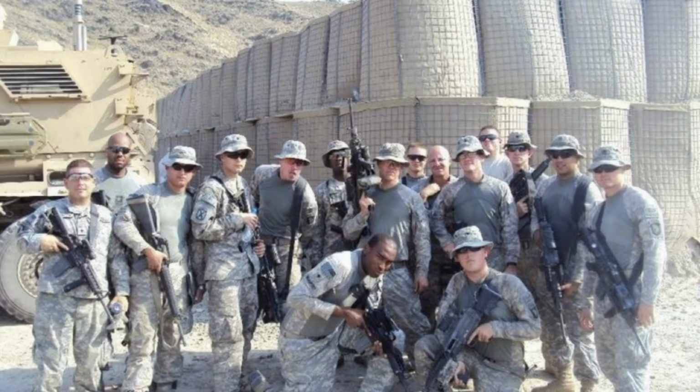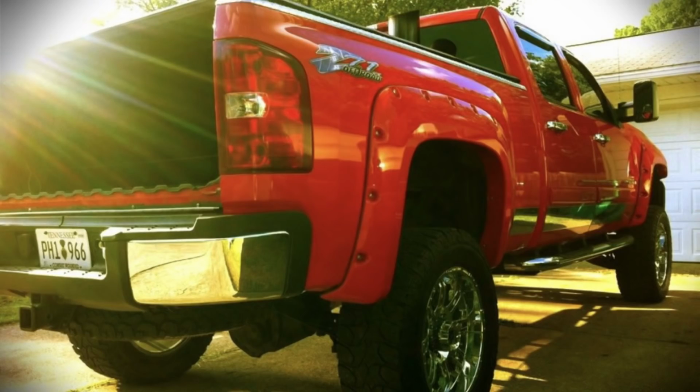What really sucked was when I moved to Fort Campbell, Kentucky. I deployed to Afghanistan, and I've always wanted a Duramax. Now this is years ago, and when I came back, the only way to get this Duramax was to trade in my GTP, which I owned. So that was really tough on me, but I was able to buy a 2007.5 LMM Duramax, and I love that truck. It was a great truck.